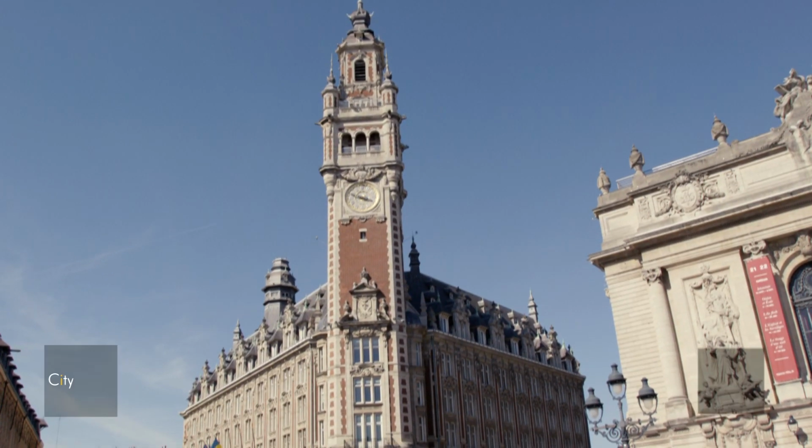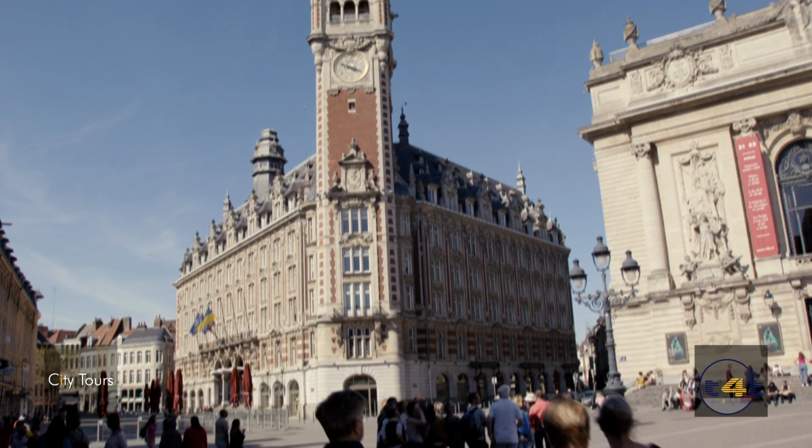If you happen to visit Lille and the sun is shining, you cannot escape the charm of this friendly and fascinating city of contrasts.